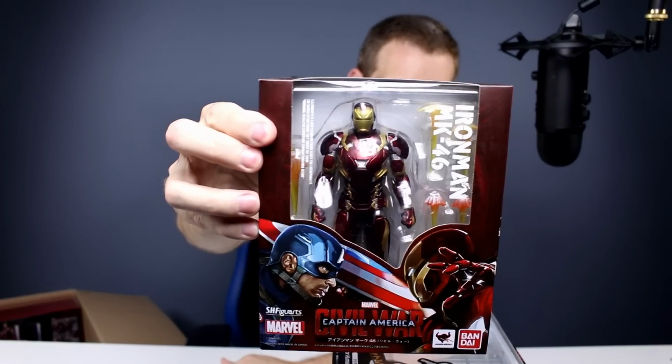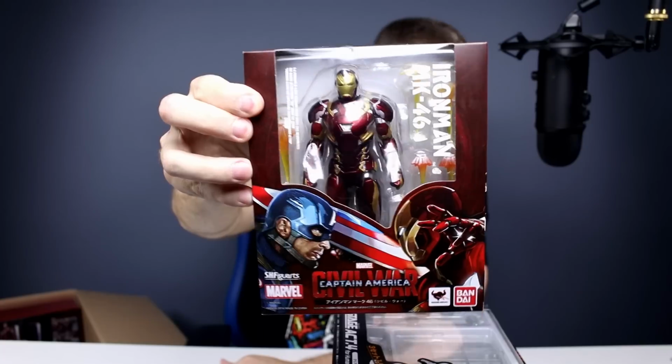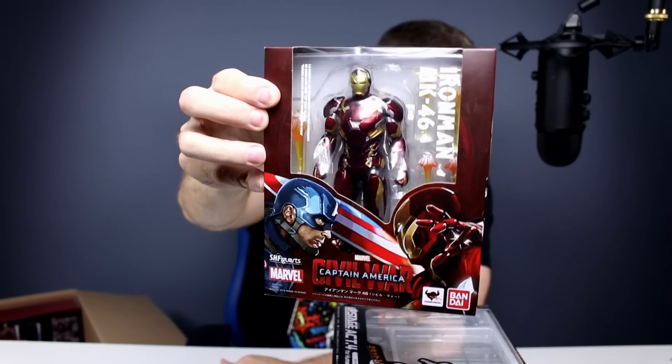We'll see. All right, next up is Captain America Civil War Iron Man Mark 46. One of the better figures, I think. One of the better Iron Man figures. Definitely has its fair share of flaws. I've reviewed this relatively recently, and I've done some comparisons relatively recently as well.